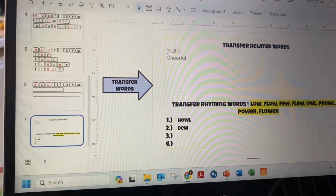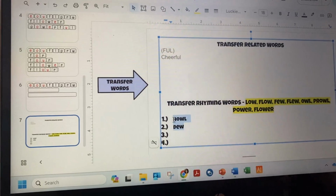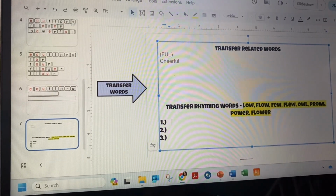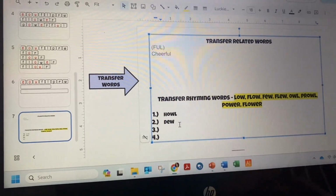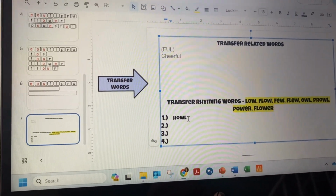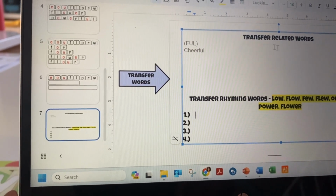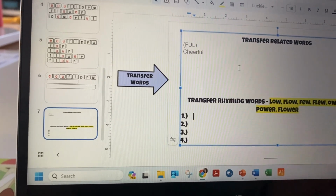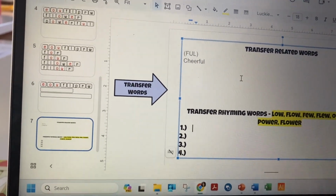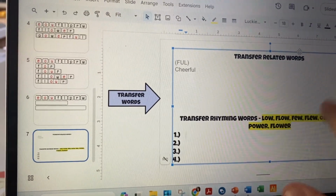I gave them the transfer rhyming words. These were the words, and they were supposed to come up with 4 on their own that rhymed with these highlighted words. Then they were supposed to come up with transfer related words that had full in them, like cheerful, thankful, blissful, whatever. This was the kind of slide I was looking for.